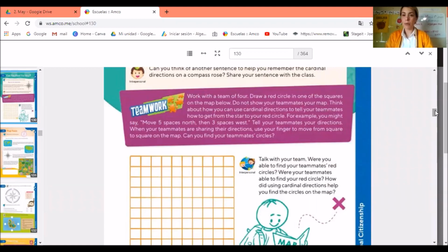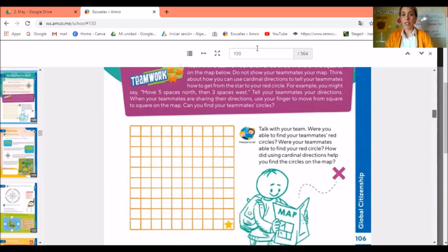Now, let's continue. Let me read you the teamwork activity. Even though we don't have a team right now, we are going to do it together. Work with a team of 4. Draw a red circle in one of the squares on the map below. It means this square over here, all right? Think about how you can use cardinal directions to tell your classmates how to get from the star to your red circle. For example, you might say, move 5 spaces north, then 3 spaces west. Tell your teammates your directions. When your teammates are sharing their directions, use your finger to move from square to square on the map. Can you find your teammates' circles?